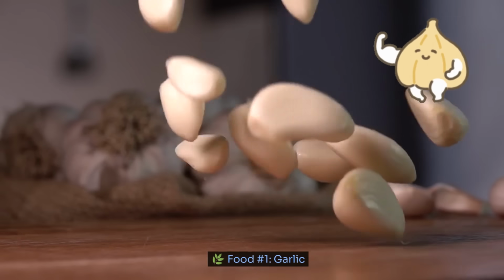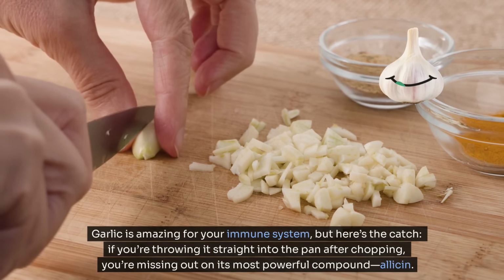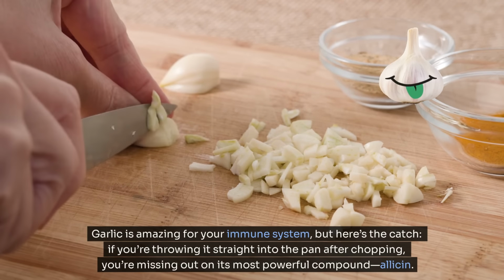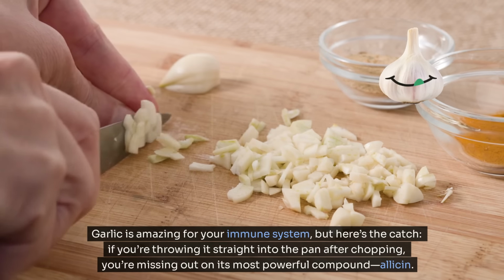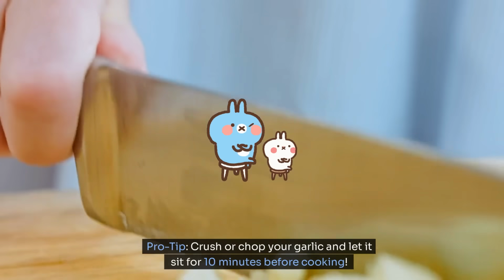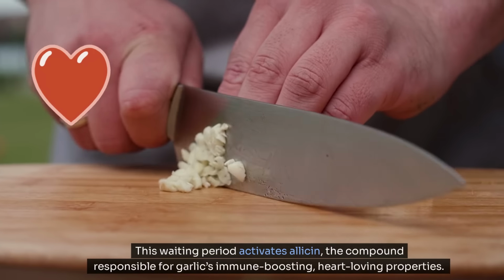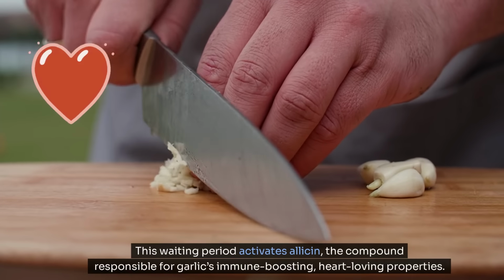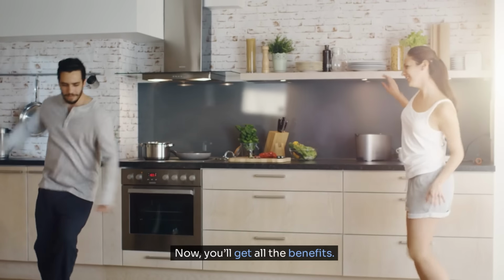Food number 1. Garlic is amazing for your immune system, but here's the catch. If you're throwing it straight into the pan after chopping, you're missing out on its most powerful compound, allicin. Pro tip, crush or chop your garlic and let it sit for 10 minutes before cooking. This waiting period activates allicin, the compound responsible for garlic's immune-boosting, heart-loving properties. Now you'll get all the benefits.